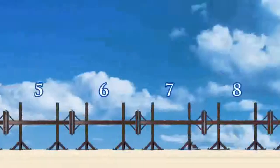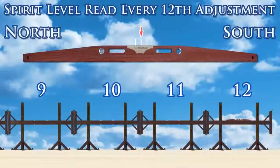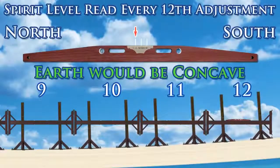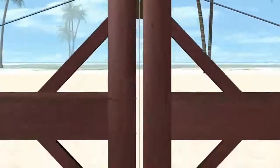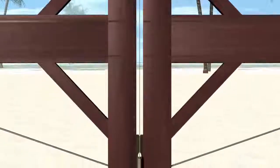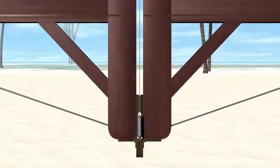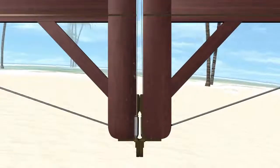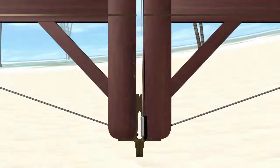At every 12th adjustment, the spirit level was read. If the bubble began to deviate to the south, the Earth would show to be convex, and if to the north, then concave. The bubble consistently rose to the north of the vial. The plumb line was also used and hung over the 4-foot vertical crossbeams. In converse manner to the spirit level, if the bob shifted to the north, it would show convexity, but if to the south, then concavity. The plumb bob consistently shifted to the south again, further corroborating concavity.